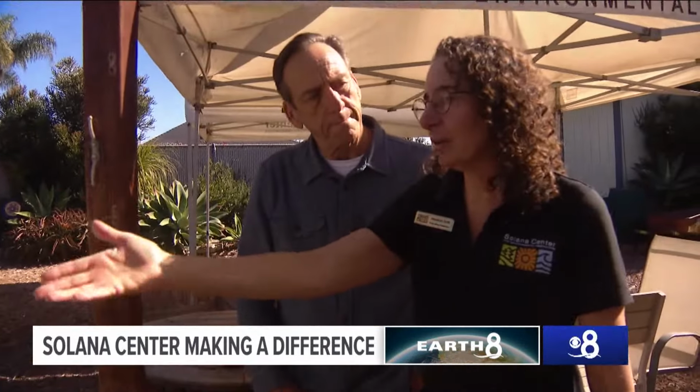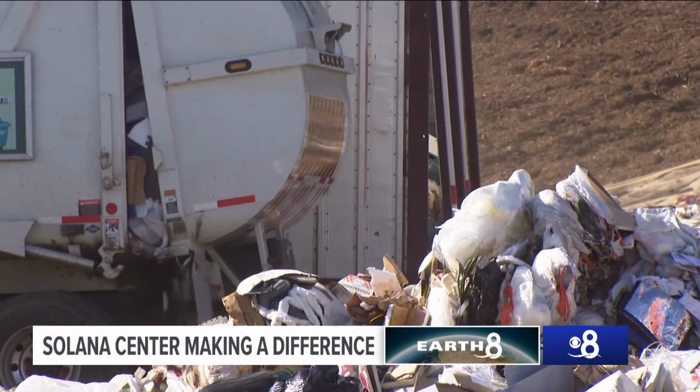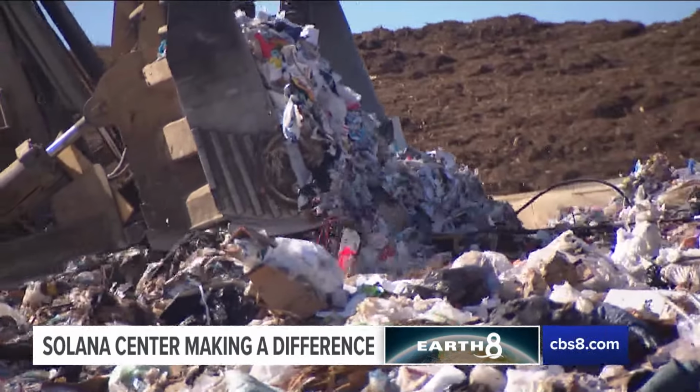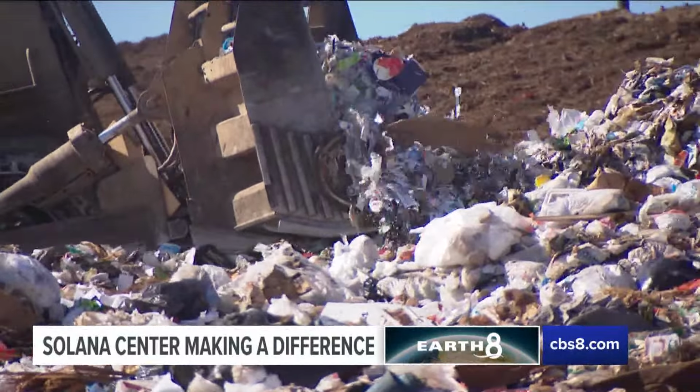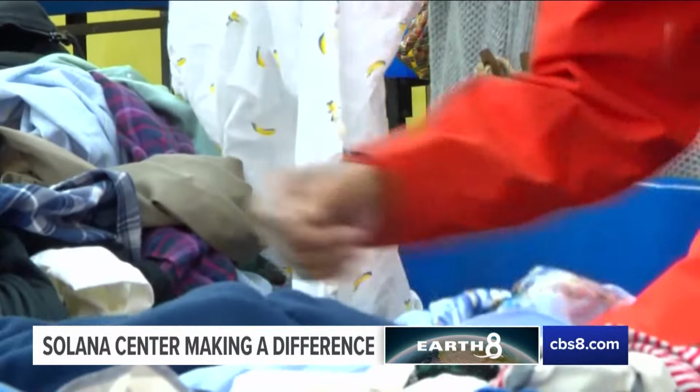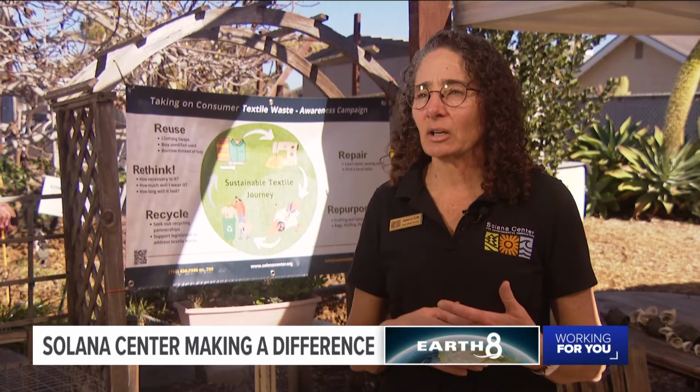Jessica Toth is the executive director at the Solano Center and says that is a huge problem. When it goes to the landfill, it's filling up our landfills, that is the textile waste, but in addition, it off-gasses. Any organic material creates methane, which is a very potent greenhouse gas. Just by their nature, landfills are big polluters with off-gassing, and textiles are quickly rising to the top. Organic material in the landfill is the third largest emitter of greenhouse gases. And of that, food waste is the largest portion, but the one that's growing at the fastest rate is clothing.